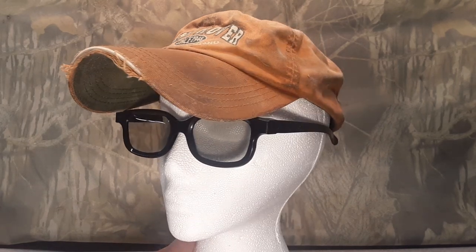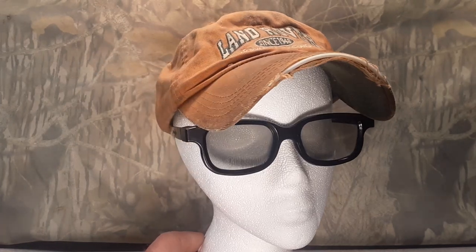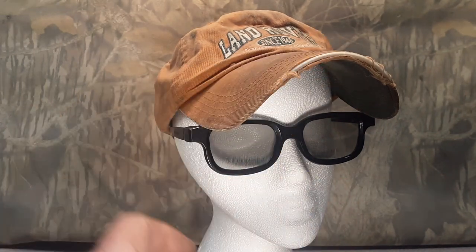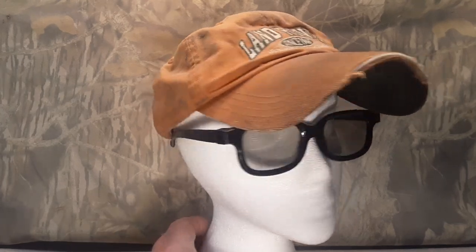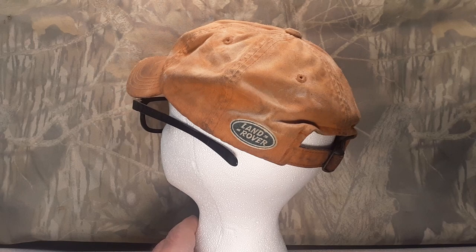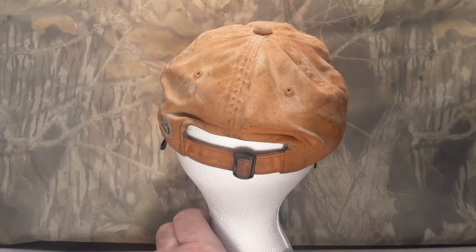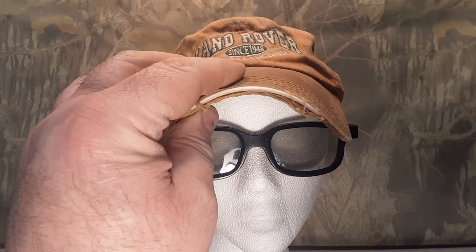All righty, number two. This is one of my favorites of all time. I wore this hat everywhere. I don't even think it was supposed to be frayed. I know that's a new kind of common thing, to have a frayed bill on your cap. But anyway, I bought this in person. This is one of my favorite hats. As you can see, dusty, sweaty, worn. It's got the little Land Rover logo on the back. It's got the brass. This was a shiny brass, and I got it all. I used to wear this four-wheeling and everything.